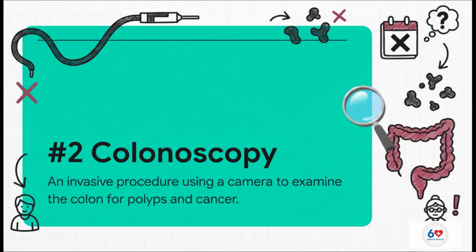All right, number 2, and I know this one is going to shock a lot of you. It's the colonoscopy. We've all been told how critical this is, and it is for younger people. But the whole equation changes dramatically after age 75.